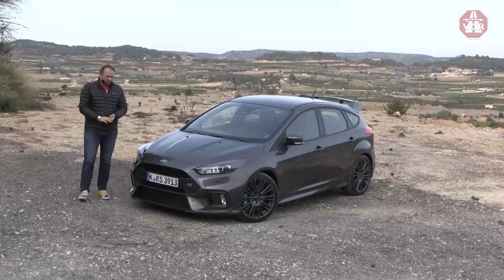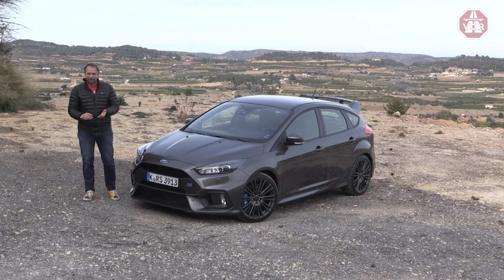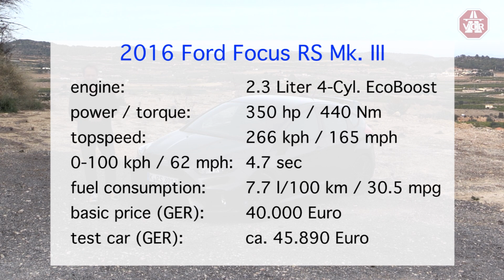Okay, and now for you, all the basic specs you got to know about the Ford Focus RS. It accelerates from 0 to 100 kilometers per hour in just 4.7 seconds. And that's the same as accelerating from 0 to 62 miles per hour. The top speed is reached at 266 kilometers per hour or 165 miles per hour.